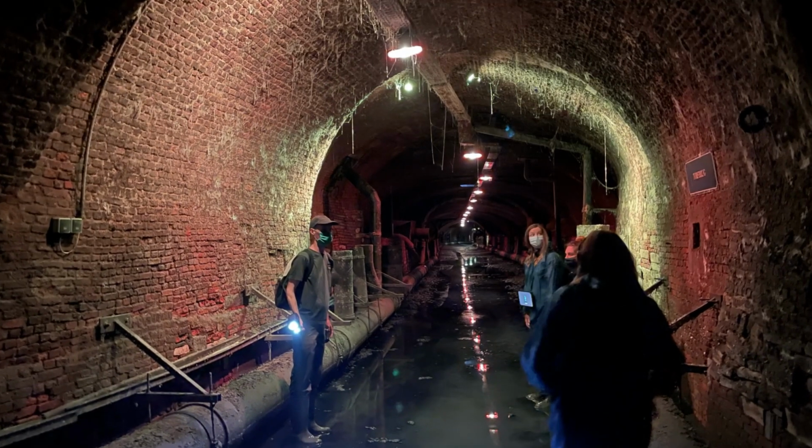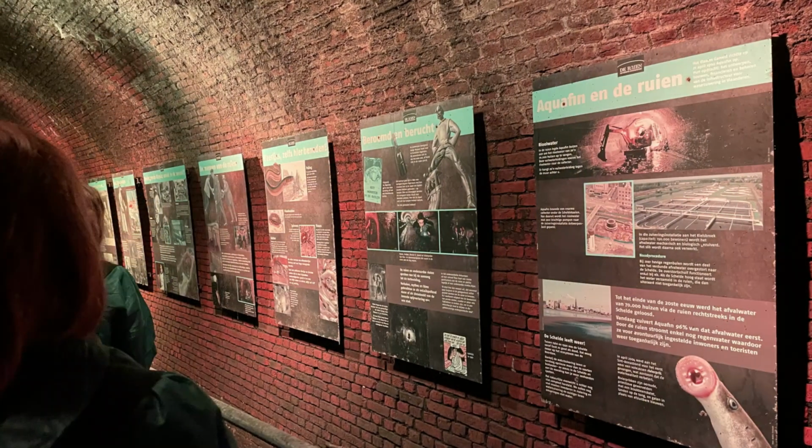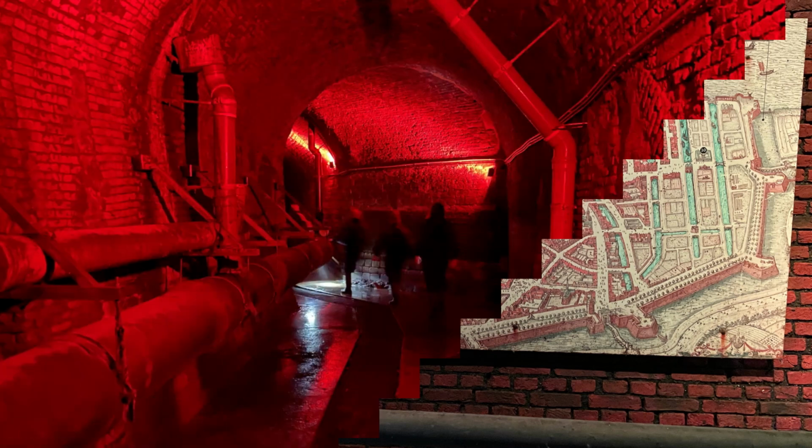And at yet another stop, you'll learn how the tunnels were used during World War II. There's a lot more you'll see and learn during the tour as well, but I don't want to give everything away here, so I'll just show you a few more cool pictures.